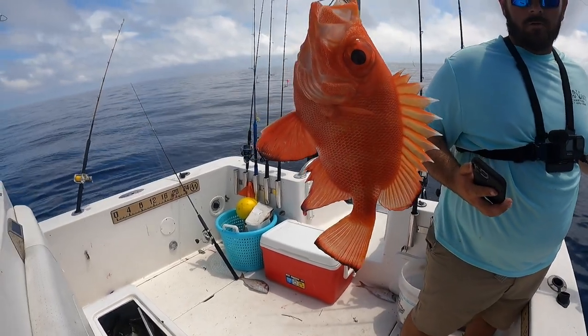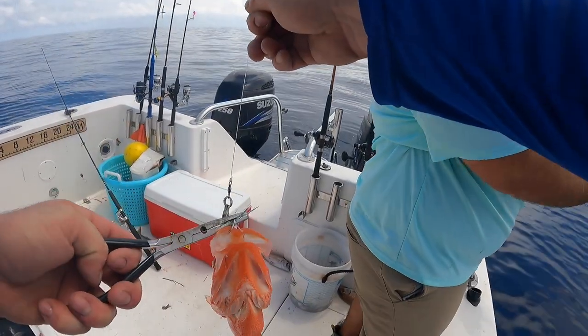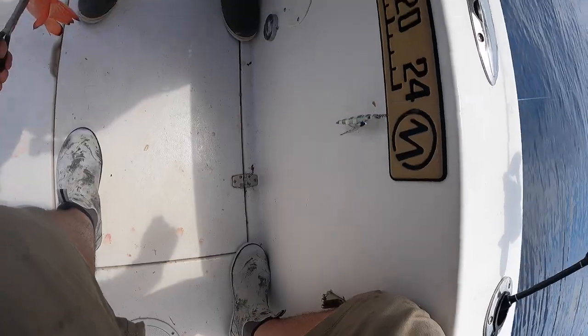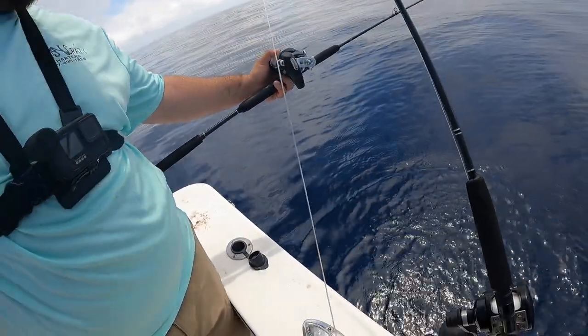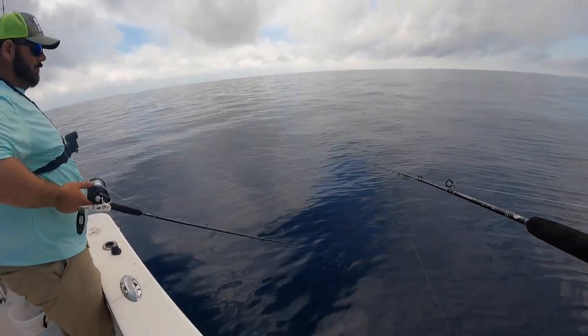Guys, I've never hooked this ever. I have no clue what this is. If you know, Brandon, let me know. I think it's a big-eyed toro. You got another way to spell toro? I guess we can send you the picture and you can send it to Scott. New PB. That's when you know you got a good fish and nobody on the boat knows what it is.